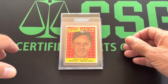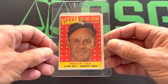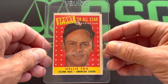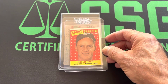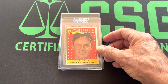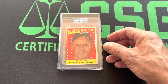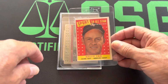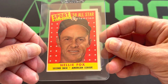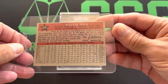Very inexpensive vintage. First I picked up this Nellie Fox '58 All-Star, pretty good condition. I picked these up in what I would call basically the trash bins. They throw cards in there and you look through those and you find them for a few dollars. So these were a few dollars. This Nellie Fox '58 All-Star is in pretty good condition, just off-centered. Picked that up for a few bucks.